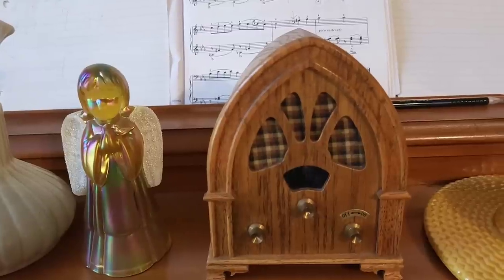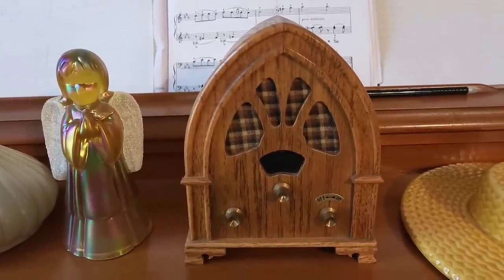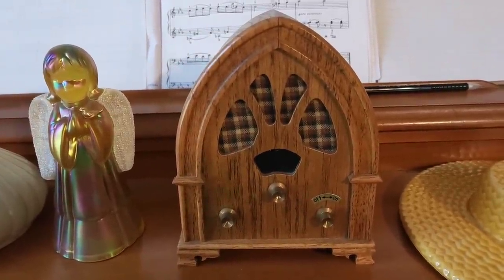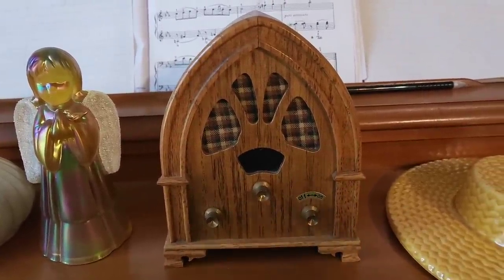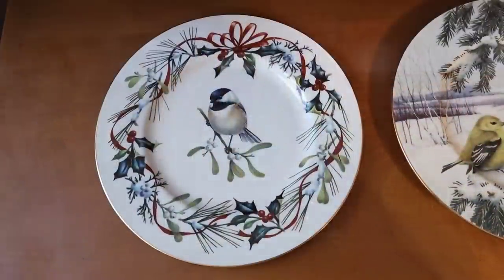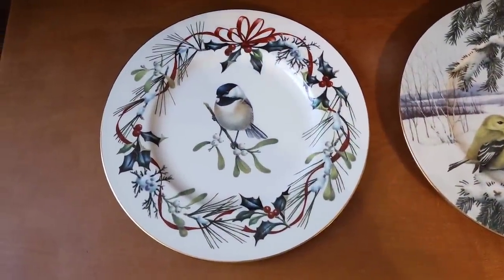I did have it playing all the way through. It does show its age, of course, with every musical piece, but it does play. And again, I really like the look of the old time radio. Stay tuned, there's more.